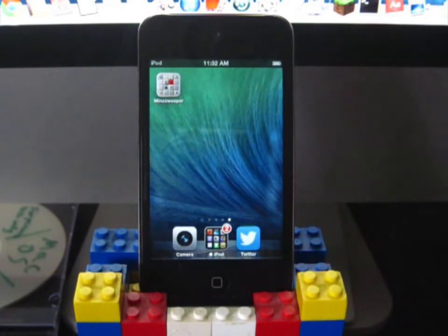The app for today is an app called Minesweeper. Yes, as you know, I did recently review a Mac version of Minesweeper, so I guess it's time to do the iOS version.